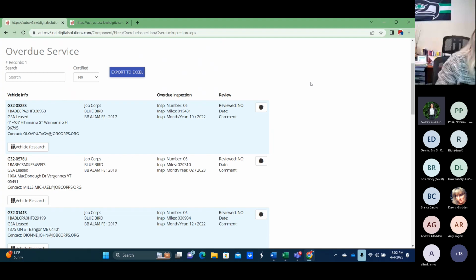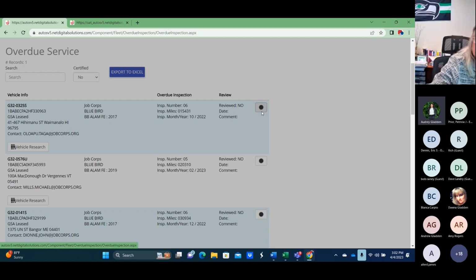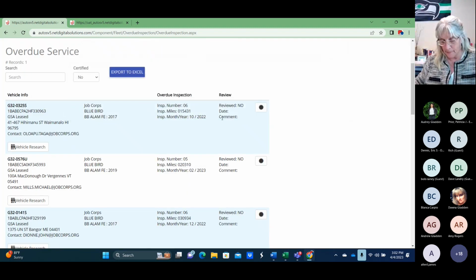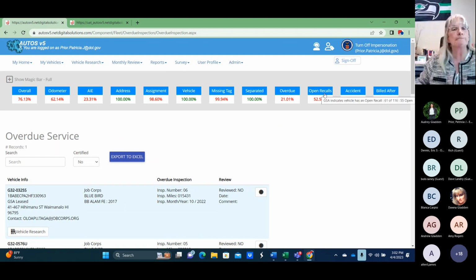Some people have come to me and said, oh, they keep popping up. Well, it's just to let you know that these are things that you need to do, so they are going to keep popping up unless and until they're taken care of. So you'll do that and you'll say reviewed here, and maybe you can say something if you are keeping a historical record, like this vehicle is going in for service next week, and that way other people on your team can see that as well. All righty. Does anybody have any questions on overdue service?